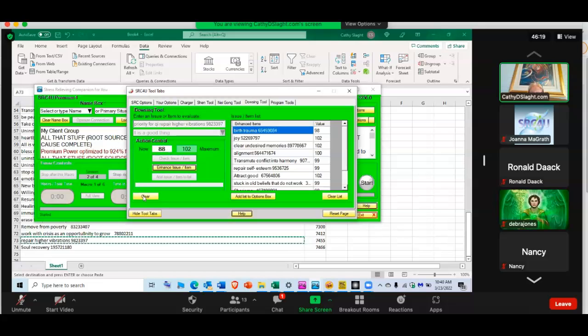Yeah, look at that, 88. So we have a little stress, it looks like, related to polarity. Let's see. Yeah, no, not really. This SRC, what we're doing will balance the polarity, but meanwhile, let's go in here and look at repair higher vibrations.